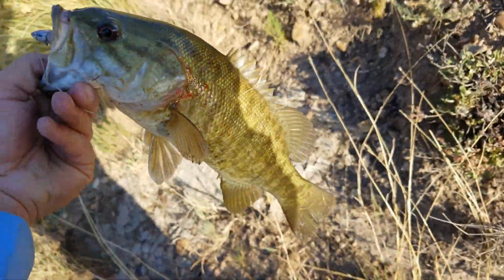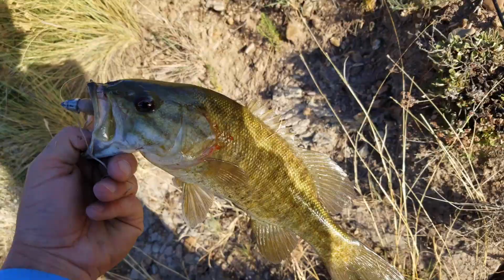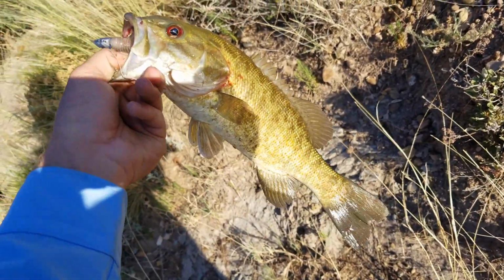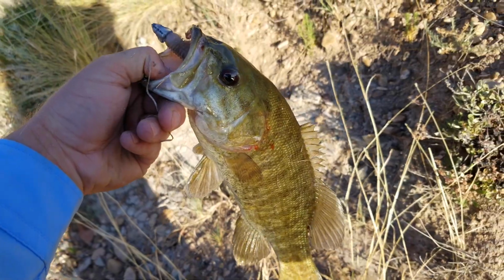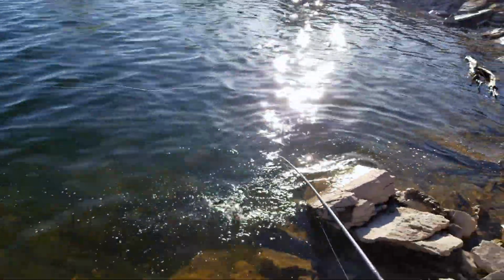So we think that these guys are spawning because we seem to be catching them on what seems like beds, and they seem pretty aggressive, and they don't leave either. If you're out here and you're catching smallies, or if you're getting hits, keep casting in the same spot. See if you can irritate them enough to where you can get them. I saw that one come up to eat it too. Nice. Oh, I just got one down too.